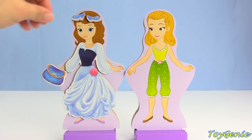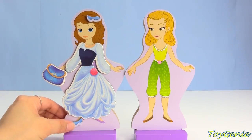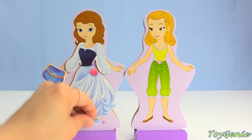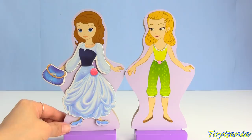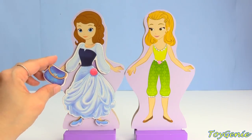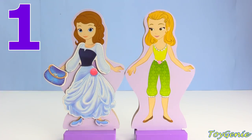Wait a second, those are shoes. They don't belong in the hair. They belong on the feet. How does this look? How does Sofia look in this cute blue dress? We'll call this dress number one. Dress number one. Let's give Amber an outfit.